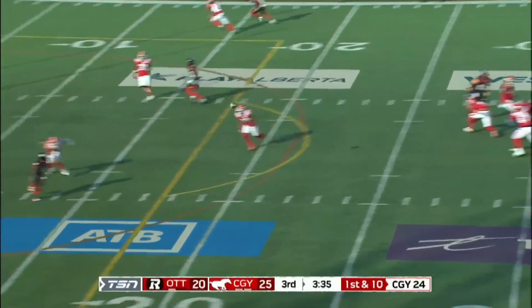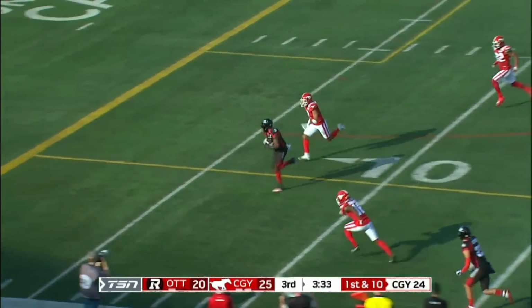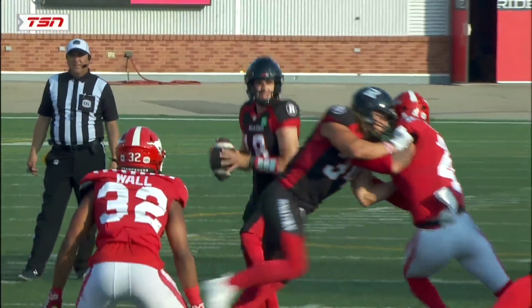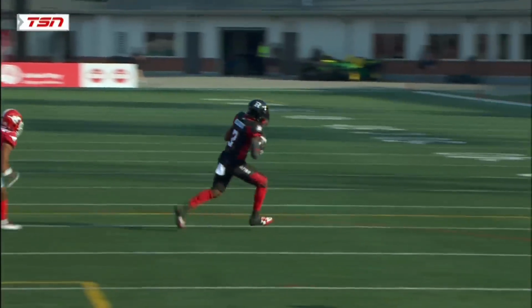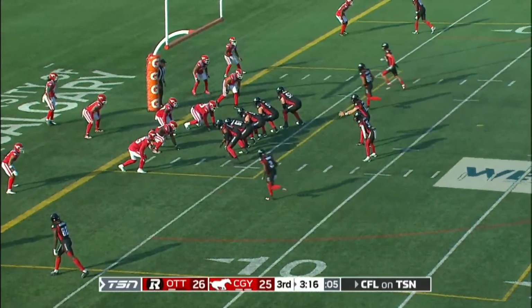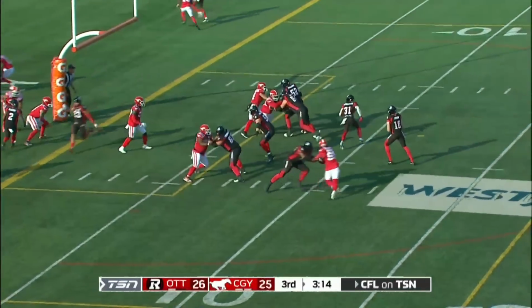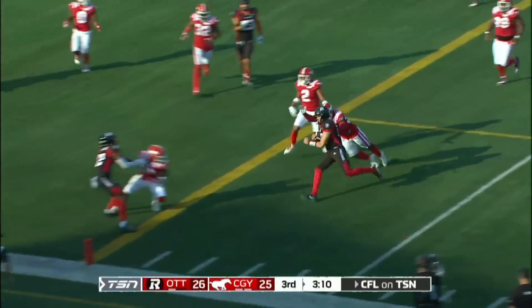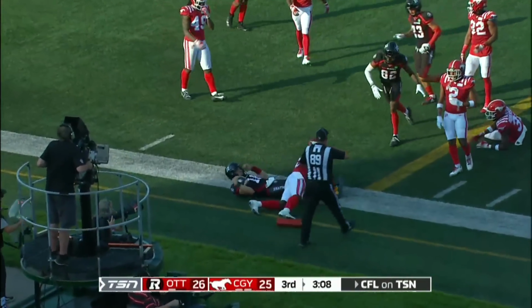3rd quarter late. Crump completes it to Hardy inside the 10. 5. Touchdown, REDBLACKS. 24 yards as Ottawa takes the lead again. To Nate Bahar. See what Crump does this time. Some pressure coming. He takes off. He'll try to do it himself. 3-2-1. And he gets in to the end zone.